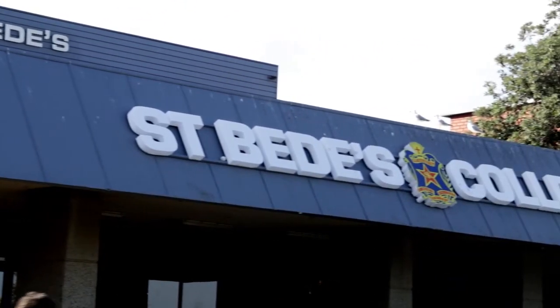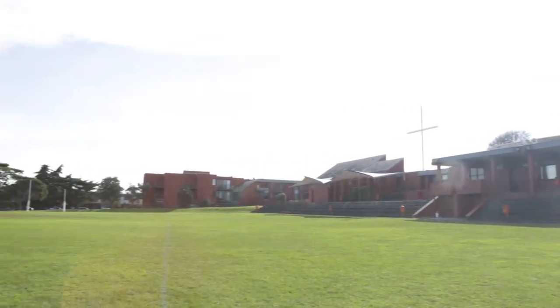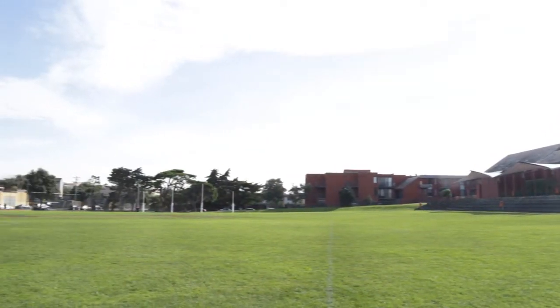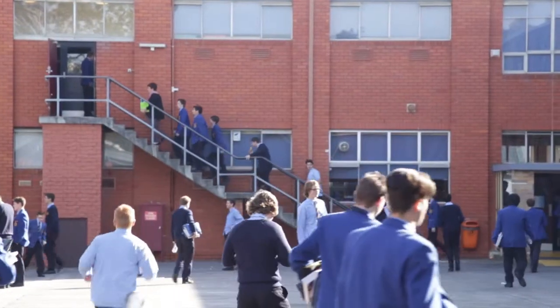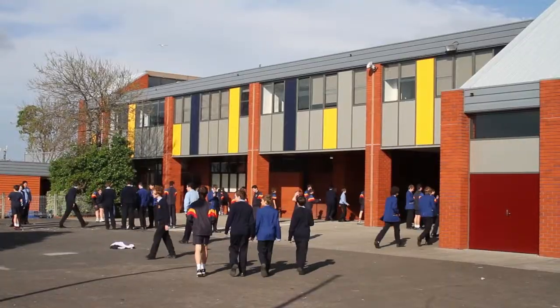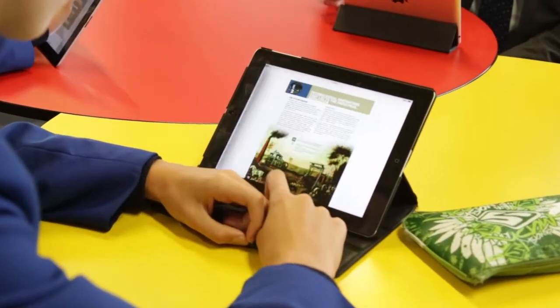So Bede's has been around for a long time. It's got a tradition in sport, academic excellence, and the endeavour to improve that in the future. And it's grown from a very small population on the same site through to now about 1,400 students. So we chose to go digital here because boys are now living in a technology environment, where they grow up with these devices.